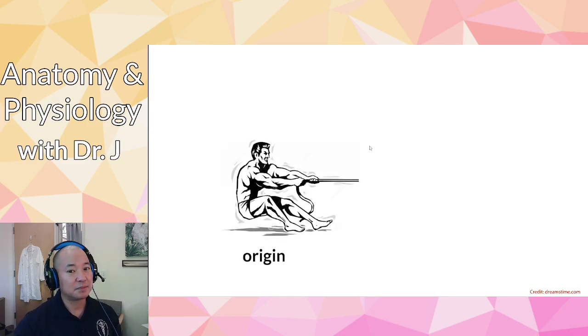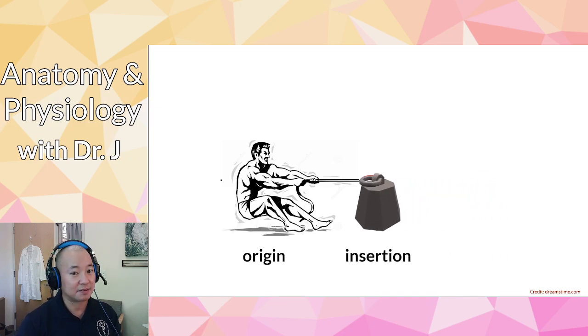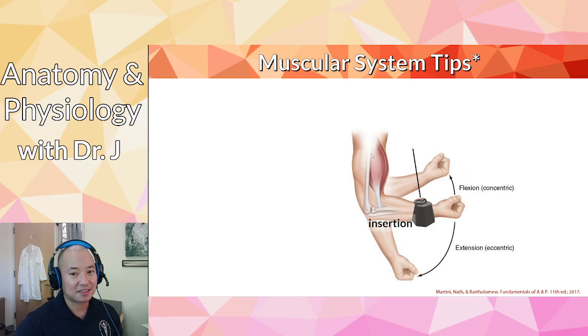Okay, so key point: origins are the ones that stay in place, but insertions are the weight being moved, and when the muscle contracts, the origin pulls the insertion. That's why I have this little guy pulling that weight, because the origin is supposed to be anchored. Pretend he's not moving and he's just staying there, pulling with all his muscle. So insertions always pull toward origins. Back to our tips, here we apply it to the biceps brachii. The insertion is right here on the radius, and when insertions pull, they're pulling the mass and weight of everything that's attached to that insertion.